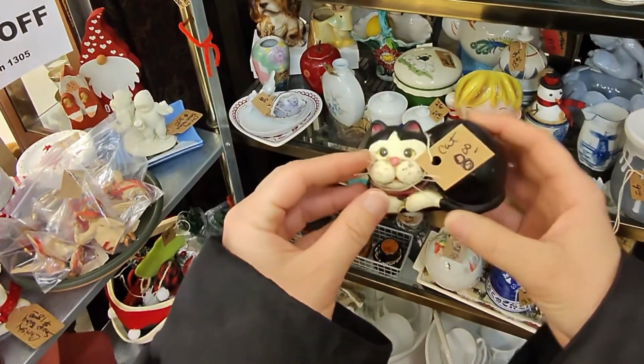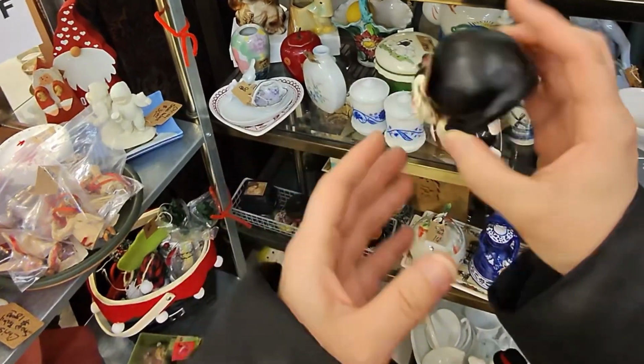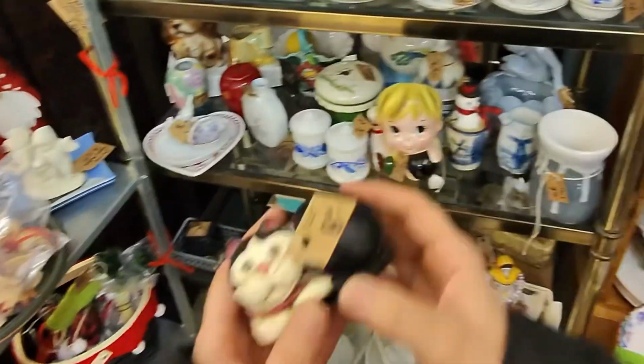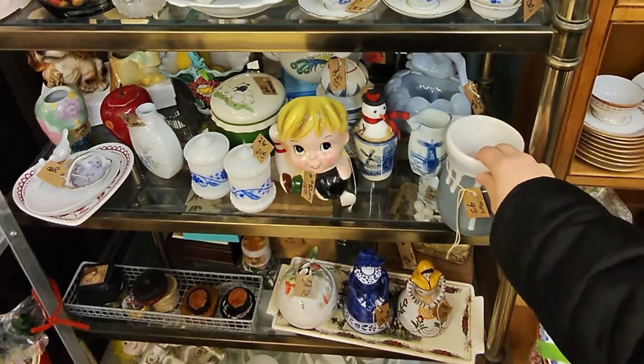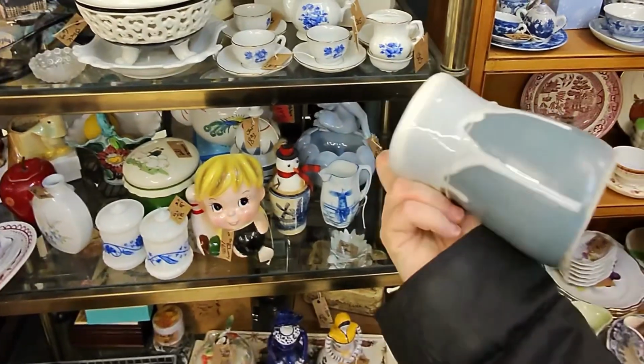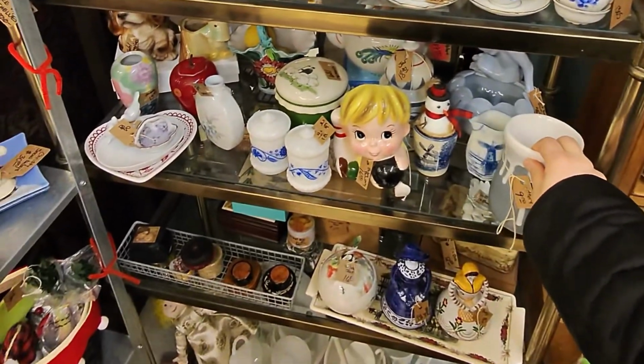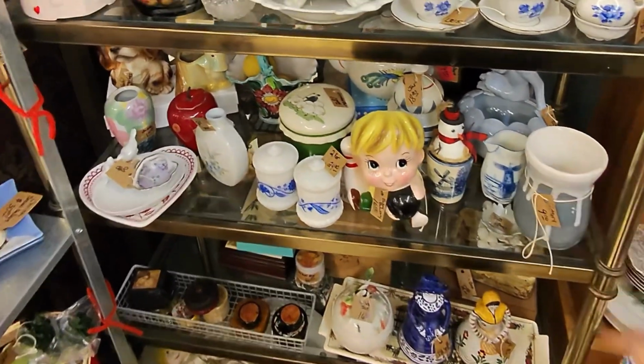All right, alas, I'm back to the cats. And this time I found one. Still $8, but no damage on them. I love his little whiskers. I did buy them. And then I checked out this pottery vase. It was heavy, like not well balanced in terms of how it was made. So I put that one back.